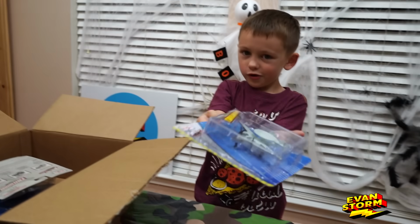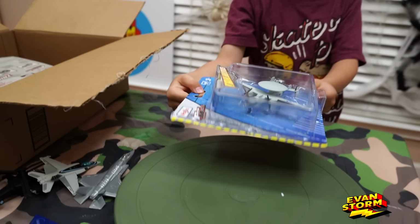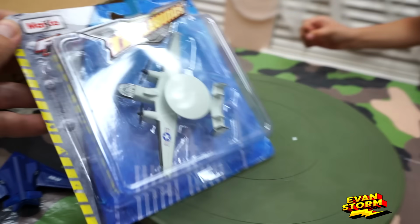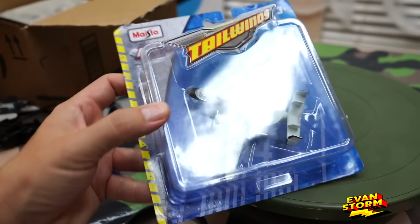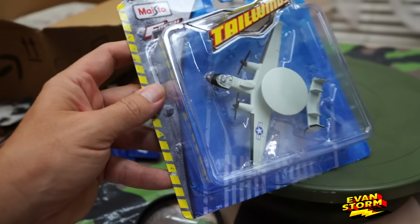Oh, we got a bomber. I don't think it's a bomber. I think this is a communications plane. You see this right here, that round thing? That's actually a radar system or some kind of communication system.